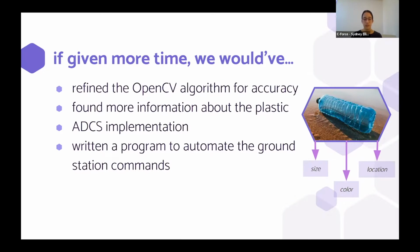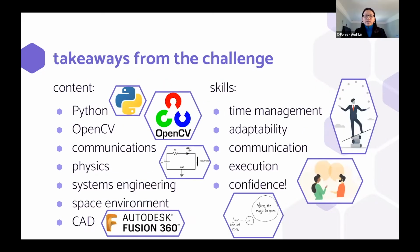We would have also written a program to automate the ground station commands, because while we did a significant portion of it manually, and while it was okay here, in a real application, that wouldn't be very practical. So these are takeaways from the challenge.